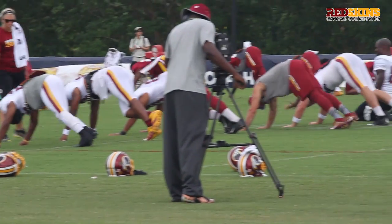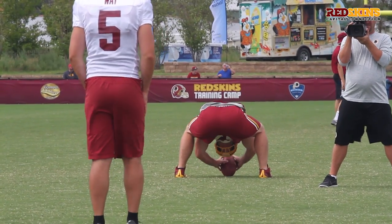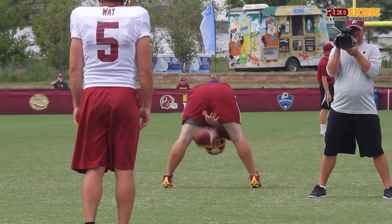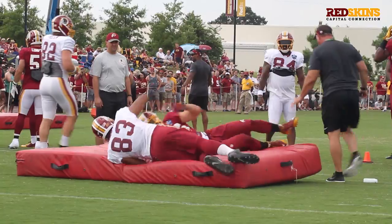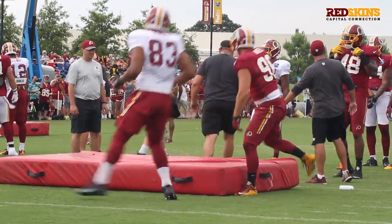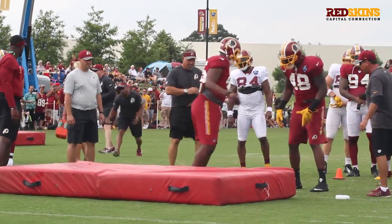Quarterback Kirk Cousins has struggled to find any open receivers downfield all training camp so far, but he's been effectively moving the chains with a series of quick, short passes. Today in 11-on-11 drills, he had back-to-back touchdown passes to Deshaun Jackson and Pierre Garçon, both of which were underneath routes. The play of the day, however, once again belongs to cornerback Bashaud Breeland.